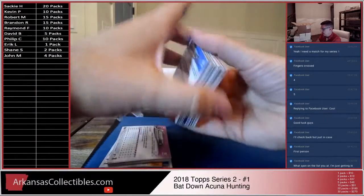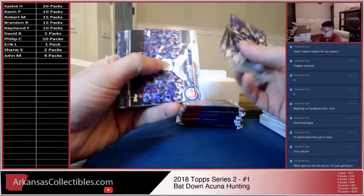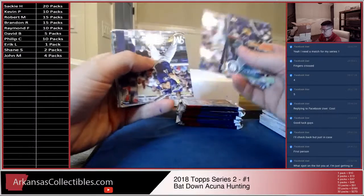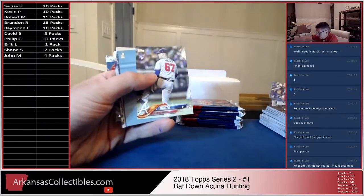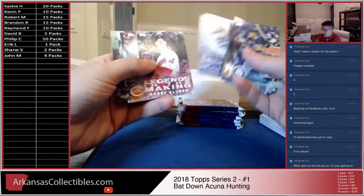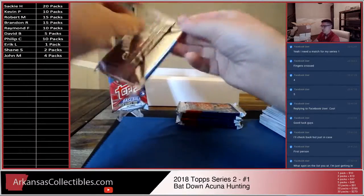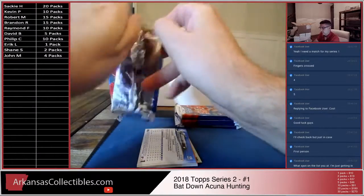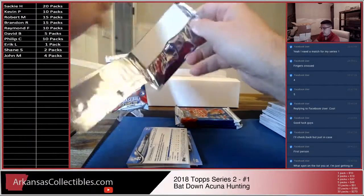All right, and Jansen, Mr. Seager, Fisher, Estrada, Wilson, Joseph, Judge, Norris, DeGrom, Perez, Fields, Gattis, Mr. Ohtani, Minter, Wright, Kershaw, he's a stud, Kluber, Russell, Holiday, all right. Come on, Acuna, Torres.